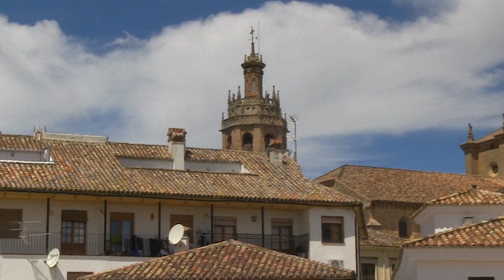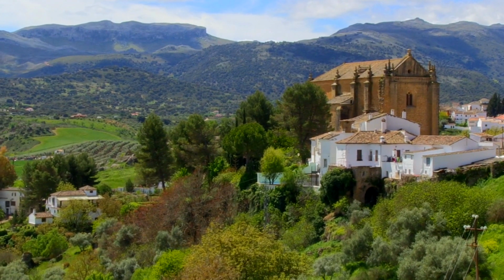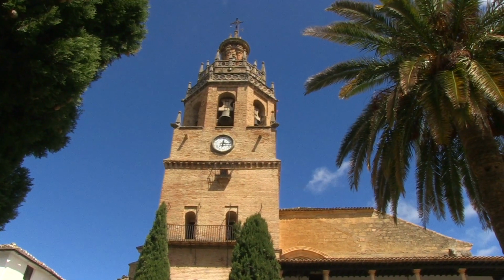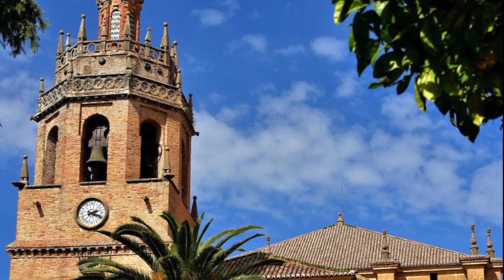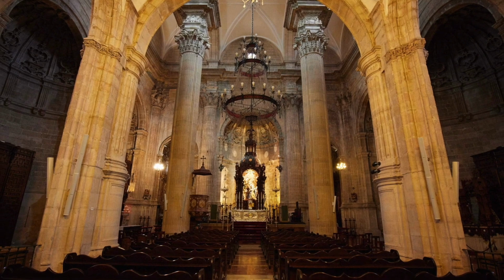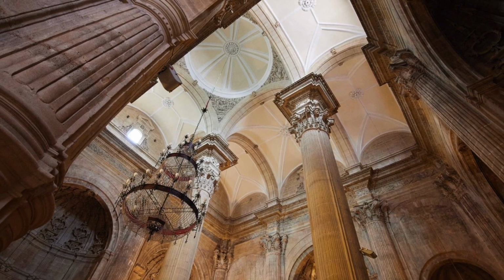Some of the most stunning structures were designed by renowned architect José Martín de Aldehuela. One of the most famous is the Church of Santa María la Mayor. Originally a mosque of Moorish design, this towering structure became a Catholic church with Renaissance and Baroque-style ornamentation during renovations in the 16th and 18th century.